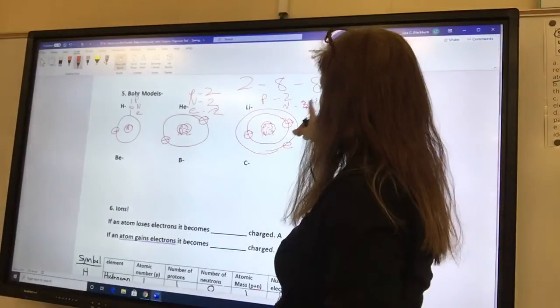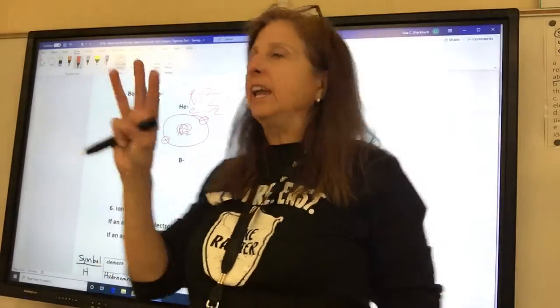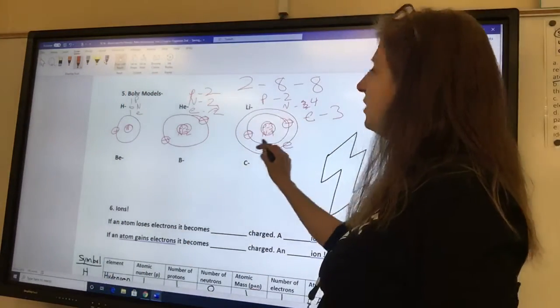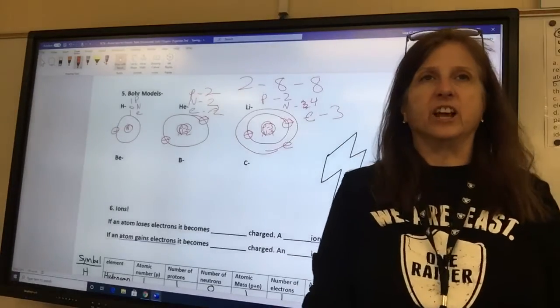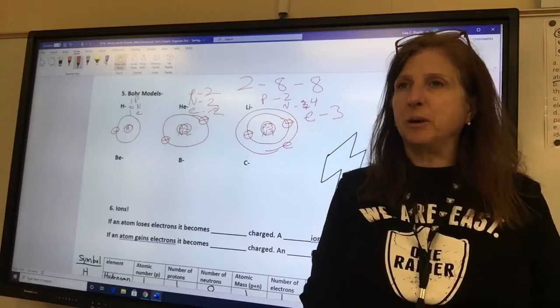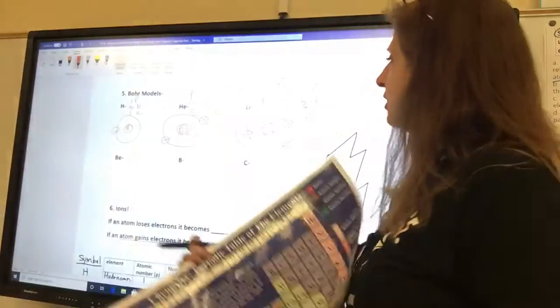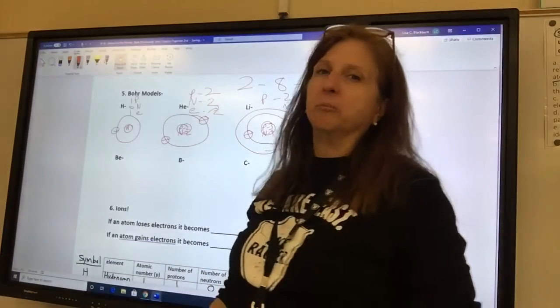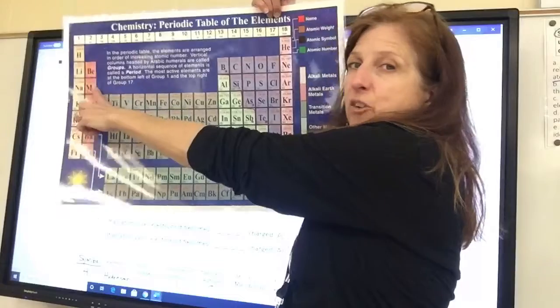4 neutrons. And how many electrons? 3. 2 go in the first energy level and 1 in the second energy level. Is this easy? Yeah. This is going to be a better test than last one? I think so. Okay, let's try another one. Let's try beryllium. Beryllium is number 4 right there. So everybody try it.